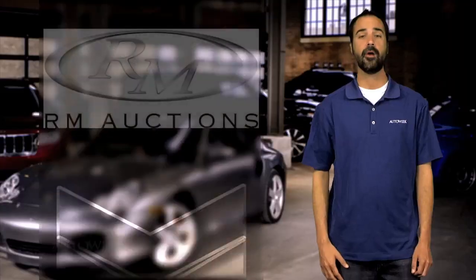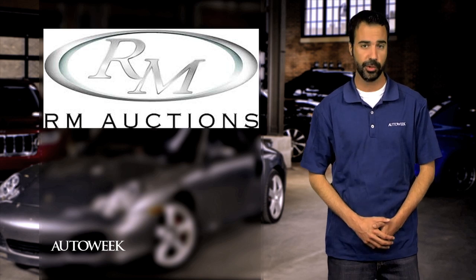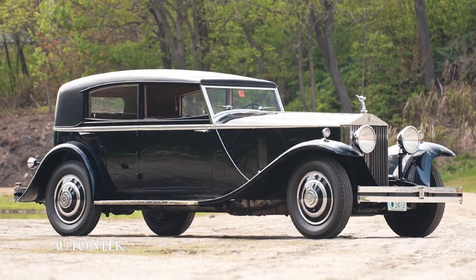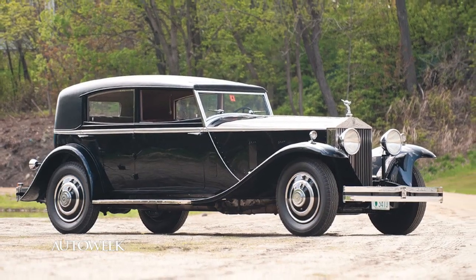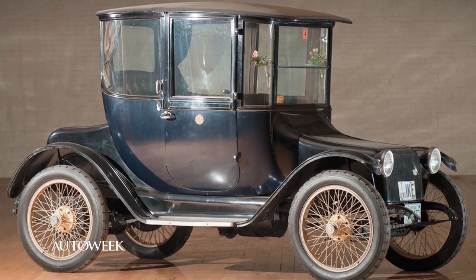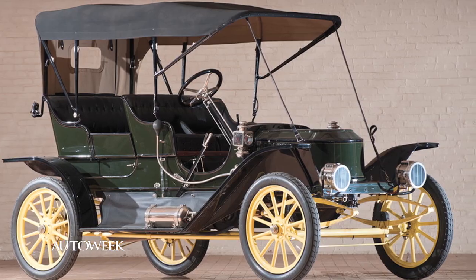Here's the news. RM Auctions' yearly sale at the Concours d'Elegance of America will feature 12 classic cars from the collection of William Ruger Jr. Crossing the block on July 28th in Plymouth, Michigan, will be a 1933 Rolls-Royce Phantom II by Brewster, a 1918 Detroit Electric Model 75B Brougham, and a steam-powered 1911 Stanley Model 63 touring car.